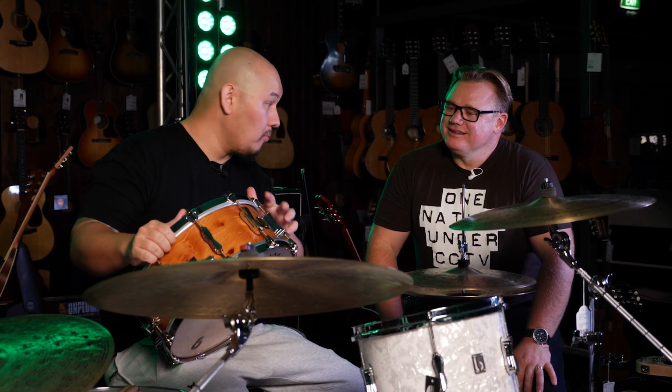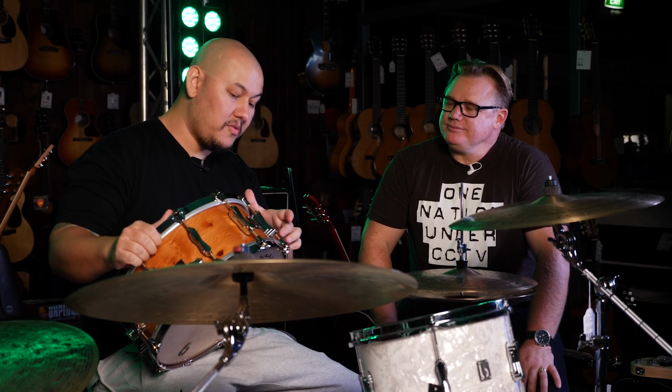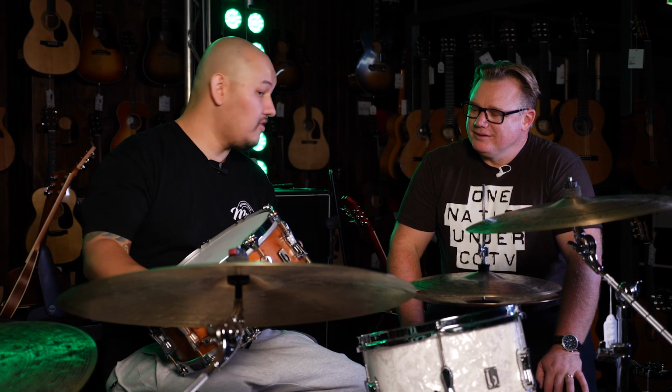You've got gold-plated tension rods too, that pop off the chrome hardware. Little attention to detail, things like that just set them apart. The claw lugs are super cool. You've obviously got Remo USA heads on all the drums.